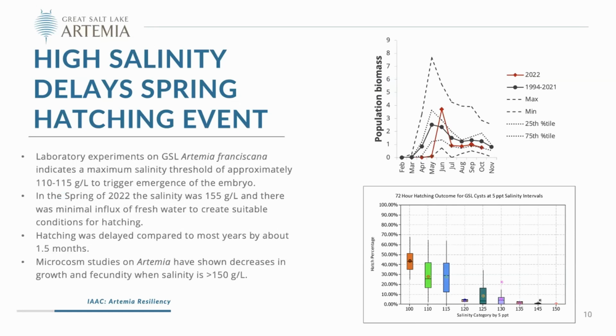So what happened with those high salinity years? A couple of things. Clearly, it shifted the onset of hatching. We had high salinity and low input of fresh water in the springtime, and that pushed the hatching back. And I want to point out the way all these graphs are going to appear. The focus year that we're talking about is going to be in red. There will be a range of years that it's compared to. That's the black line. We'll have the maximum and minimum and the 25th and 75th percentile.